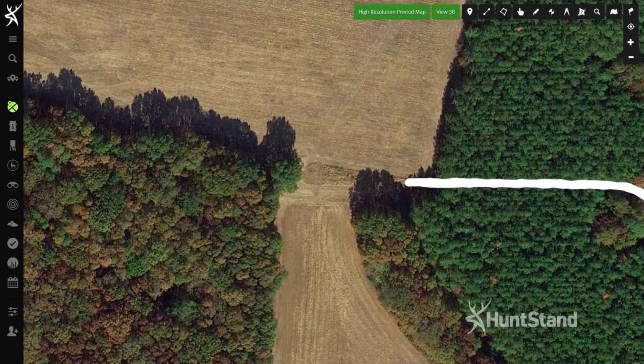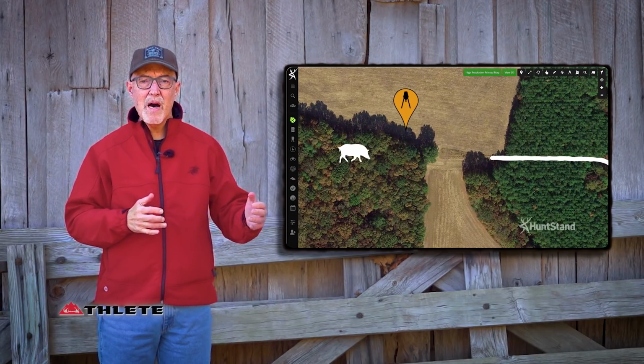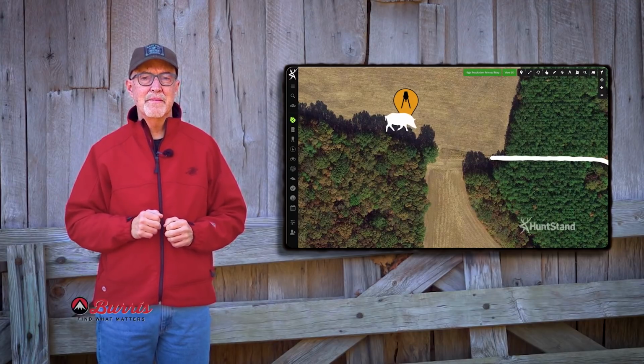Our bottleneck for this hunt was a feeder kind of on the edge of the food plot. We thought the hogs might come up to that bottom, swing through some more hardwood timber, stop by the feeder before going out into the food plot.